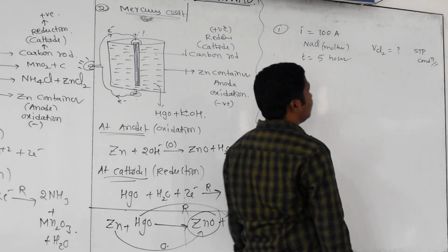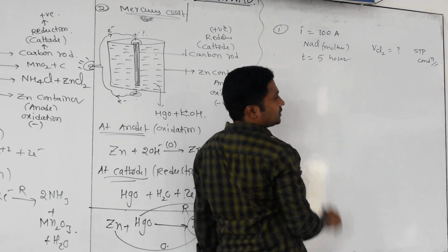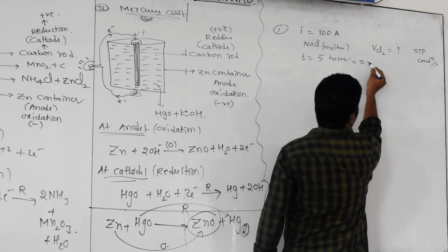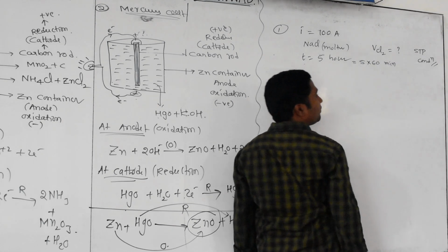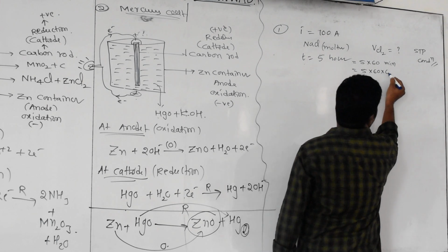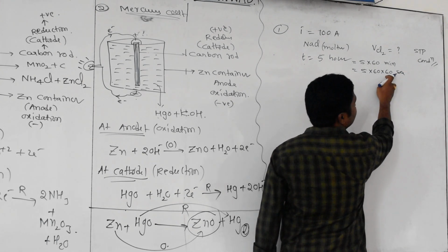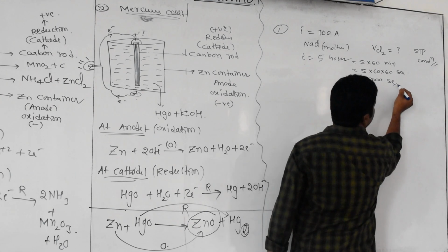What can we get by using time and current? We will get a charge. What is the time here? 5 hours. 5 hours means 5 into 60 minutes. Don't do it blindly, we have to take time only in seconds. So 5 into 60 into 60 seconds. 5 sixes are 300, 300 into 60 is nothing but 18,000. Yes? 18,000 seconds is the time.